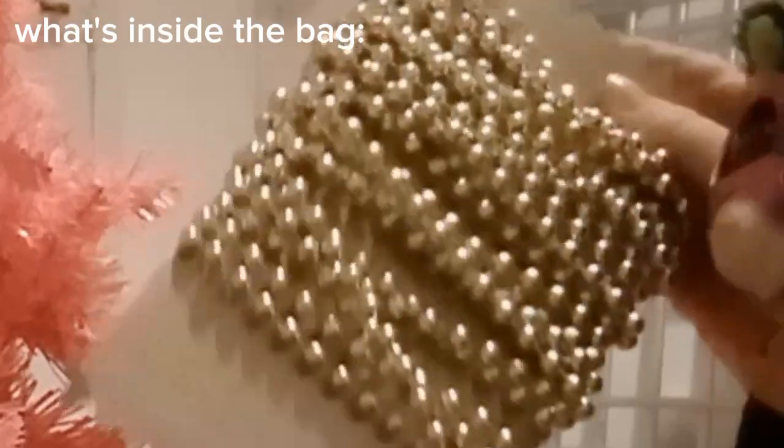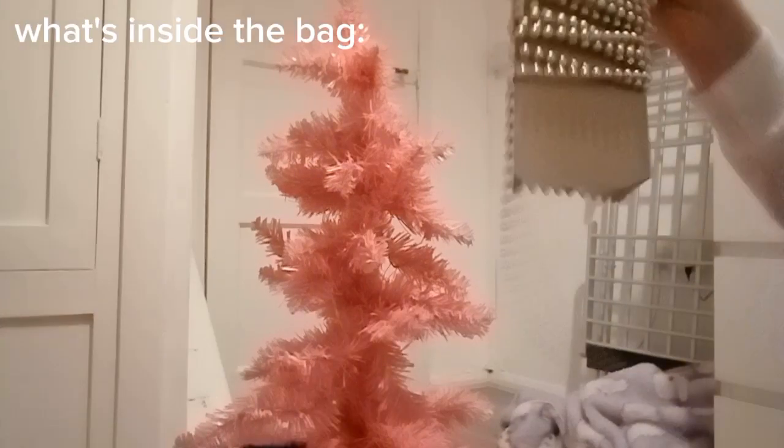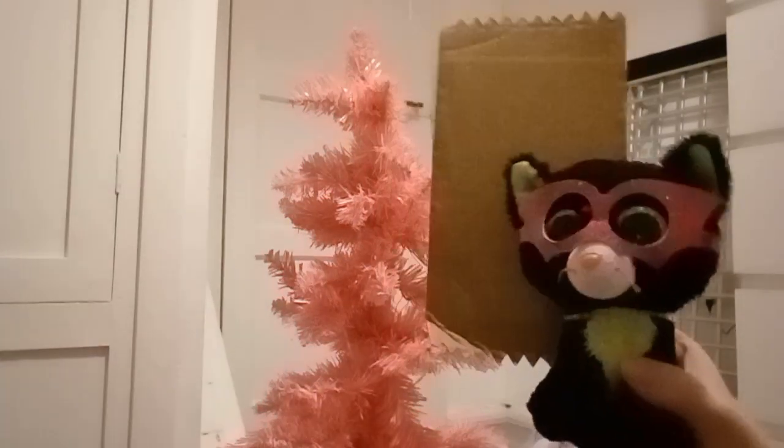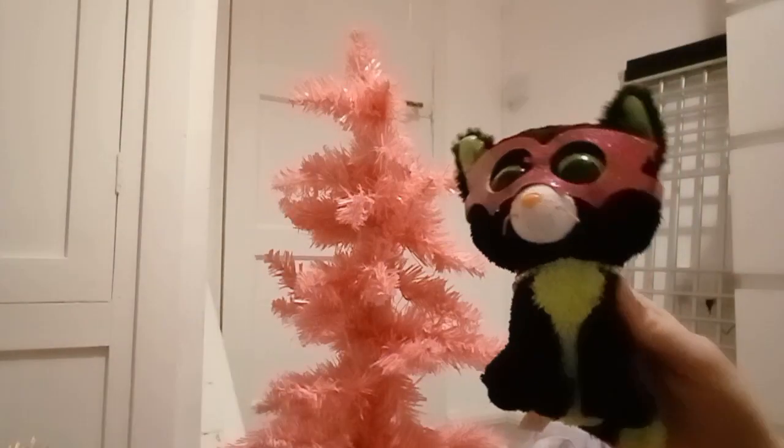It's literally brand new. It's literally hanging. Oh my gosh! It's all coming down! Stop! Guys, all the beads fell out.